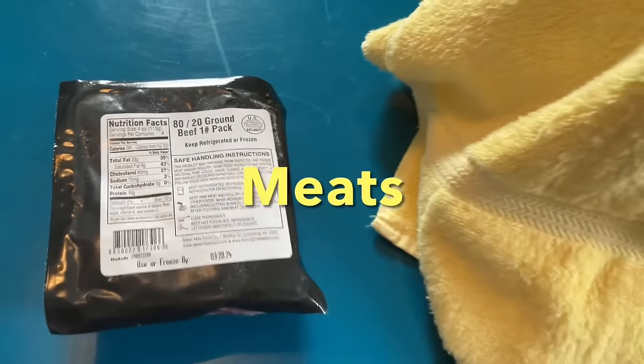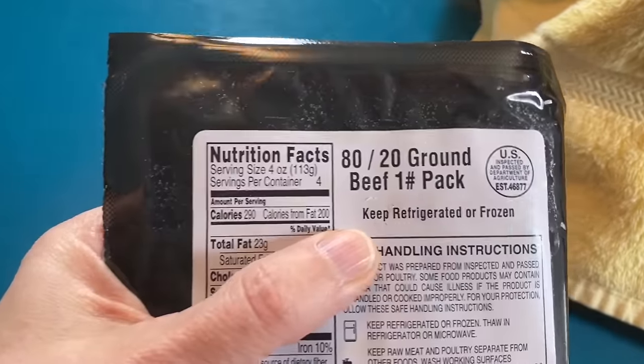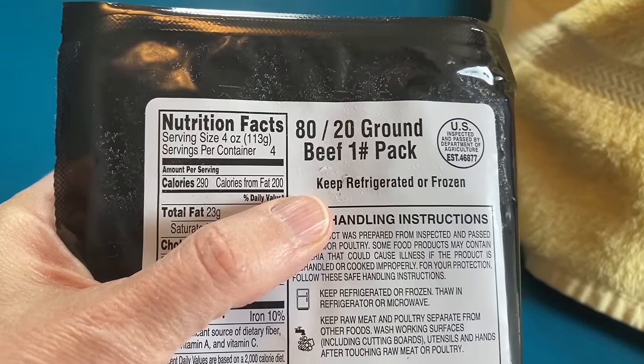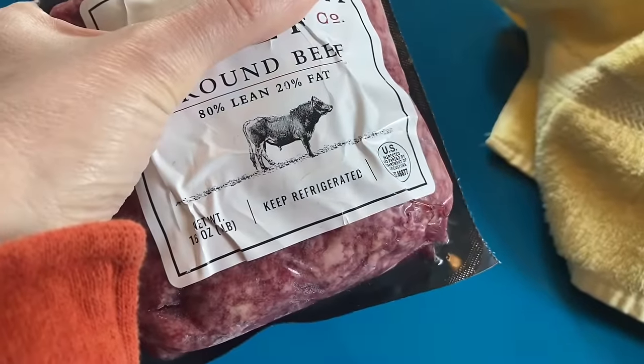First up, let's take a look at the meats, and please stay tuned for the score of the week under the little yellow towel. We have got 1 pound of 80/20 ground beef. Look at that little cow on the front, that's cute. That's really frozen. We're gonna have to thaw this down.